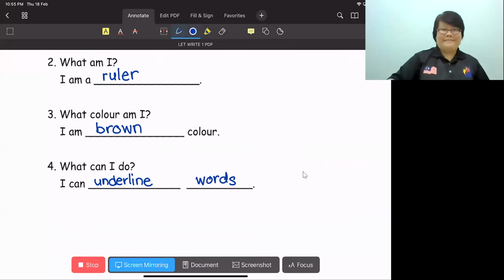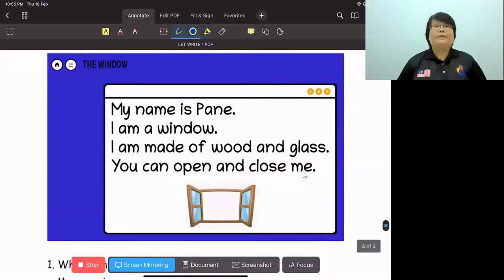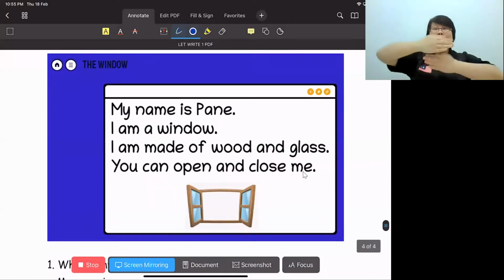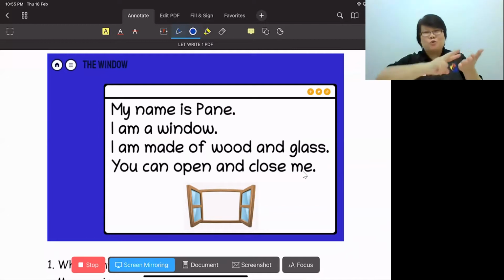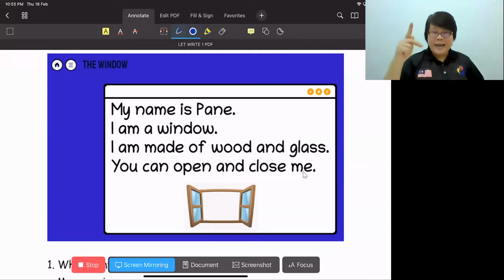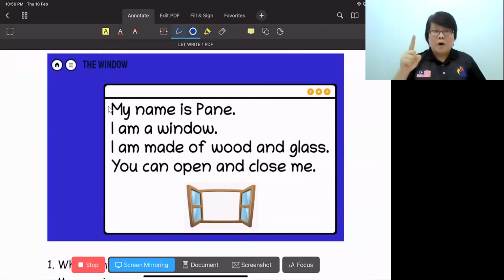Okay, right, good. Now, let's see the last one. Okay, let's see the last story. Okay, the window. Okay, now, come, let's read together. Okay? I'll go a little bit slower. Okay? Okay, come, let's start.